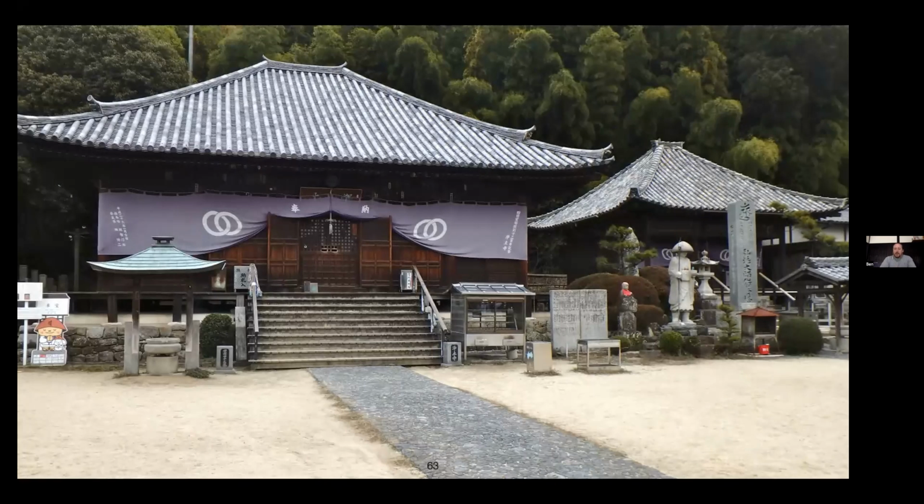Here's an example of the layout of a typical temple complex in Shikoku. So when you approach the temple, you'll find these boxes, and these are carved granite stands in which you place your tsue, your staff. Now, after doing so, you offer some incense. Here is the incense burner.